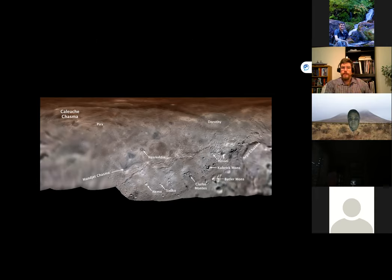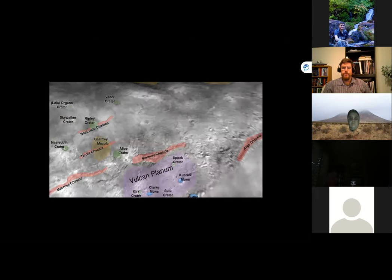Some of the features were named after authors and the like, like Arthur C. Clarke and Kubrick, who were both responsible for 2001: A Space Odyssey. But there's some other cool names as well. Vulcan Planum was named after Star Trek, along with Kirk Crater, Clark Mons, and Spock Crater. There's a Skywalker crater, a Leia Organa crater, and a Ripley crater after Alien.